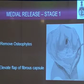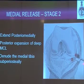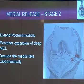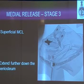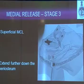So this is stage 1. You remove the osteophytes and elevate the flap of fibrous capsule. You take the osteophytes from the proximal tibia, you've done the femur, and you've gone on to the fibrous capsule. In the second stage, you've extended your incision posteromedially, beyond the crest there. With posterior expansion, the deep MCL is released and you also denude the medial tibial periosteum. In the third stage, we address the superficial MCL, in severe varus deformities, normally beyond 20 degrees, and we extend the exposure down into the periosteum.